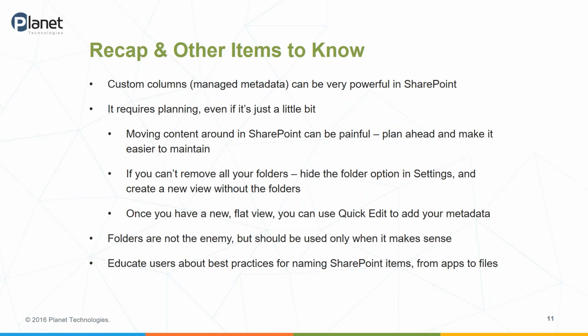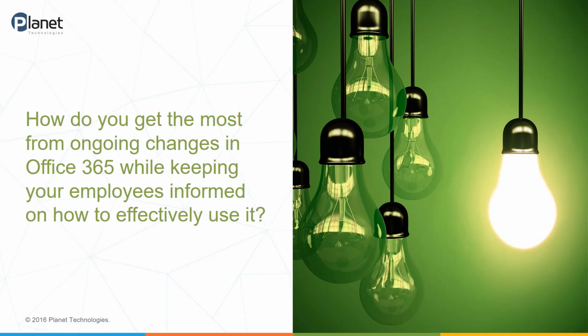And the biggest thing is educate users about the best practices. So this isn't something you want to force on your users. You want to explain to them why, let them know that in the long run, not seeing folders may make them a little bit uncomfortable, but once they start getting used to filtering, they're going to realize how much quicker they can get to content versus clicking back and forth. So that's my recap on items today.